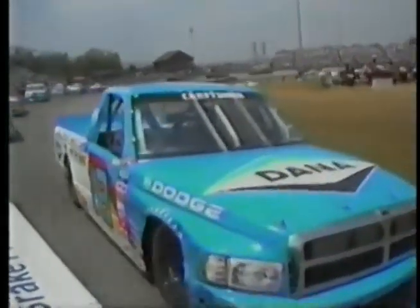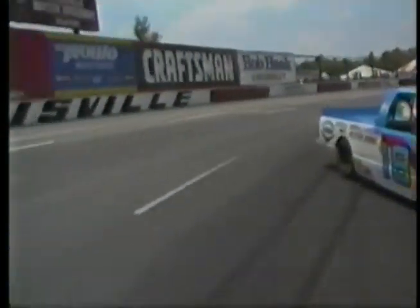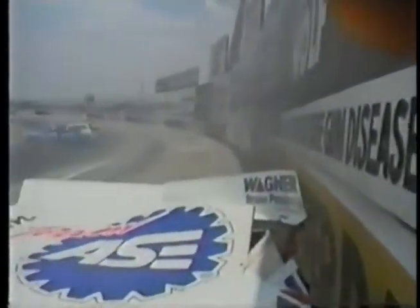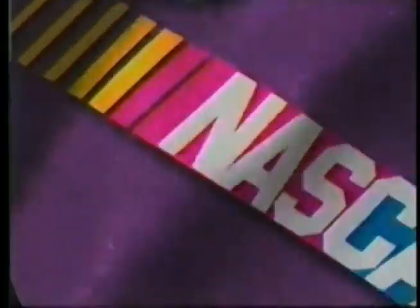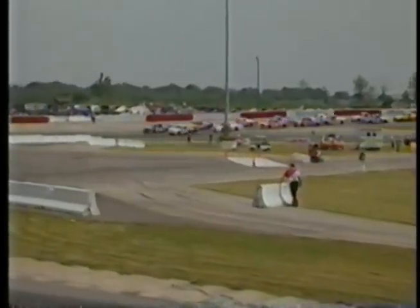One more look at what happened from Mike Bliss. Well, the 18 truck of Michael Dokken tried to get down on the inside. They made contact, and into the wall Mike Bliss goes. And of course Dokken spun out as well. Hard to say who's been the biggest Louisville slugger so far, but we're going to get some more of it here right now because we're ready to go green flag racing once again.